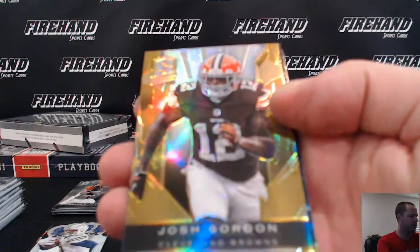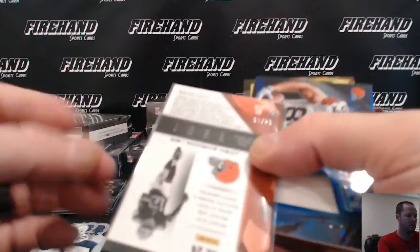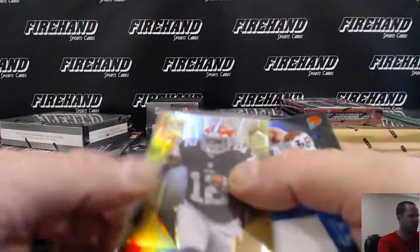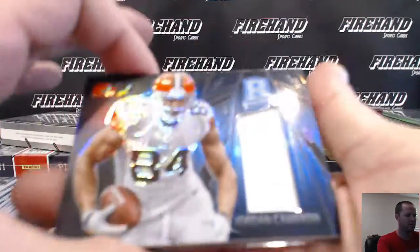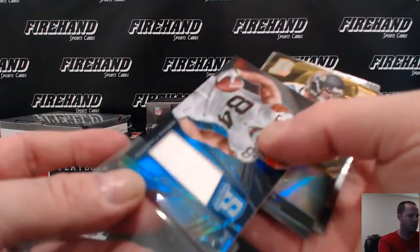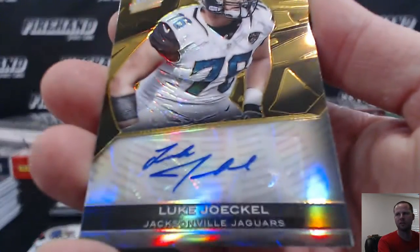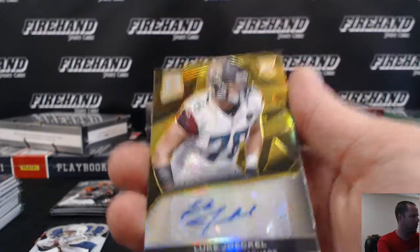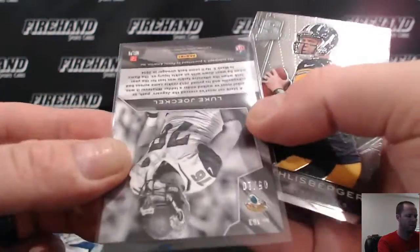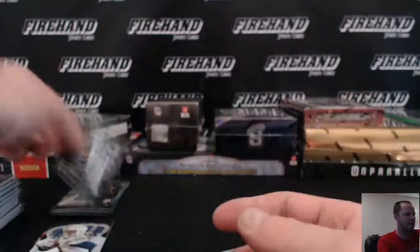Josh Gordon, speaking of weed, man, gold. Numbered 4 out of 10 for the Browns. Scotchy. Jordan Cameron for the Browns. One color jersey. And a gold auto for the Jags. Luke Jokel. Rookie gold auto. Jaguars JB15385. Number 5 out of 10. Big Ben Roethlisberger and Reggie Bush.